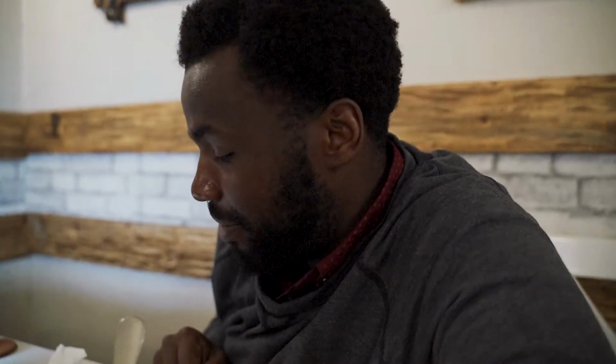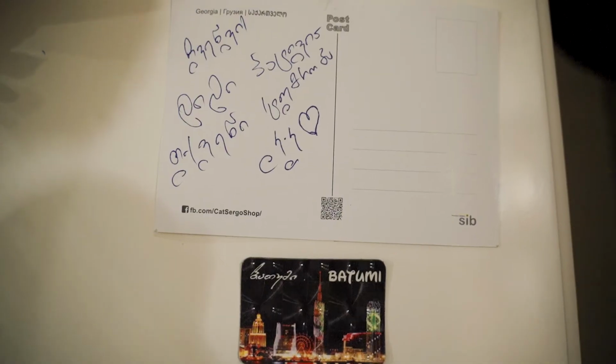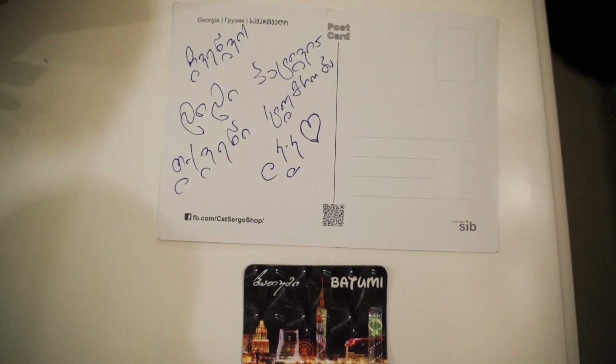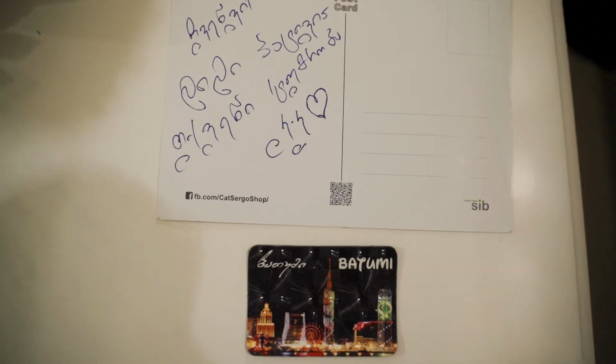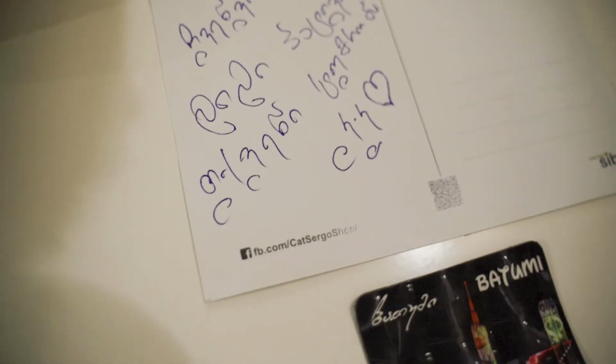Whew. So I gotta wave the white flag. Georgian food has beat me. It's heavy, it's delicious, but I'm full. I literally cannot eat anymore. So the servers were kind enough to give us a magnet and a nice postcard. So kind of them.